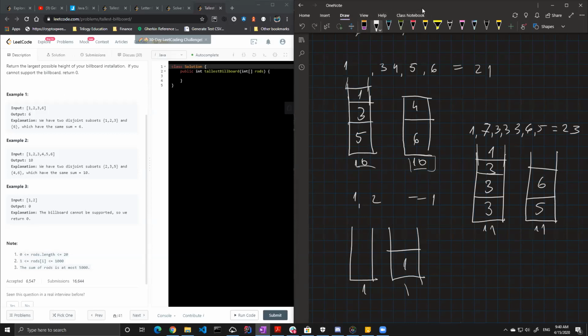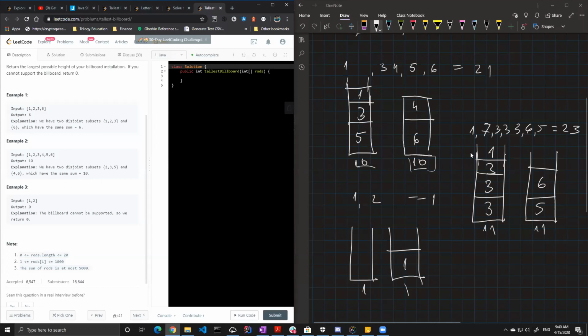But you can return something which is lower than 11, right? But which is equal value. No, it says 0. The billboard cannot be supported. Return 0 in that case. No, it says that if you cannot make it at all. Yeah, if you cannot make it at all. But if you can make it, then you have to take that, right? Largest possible height.